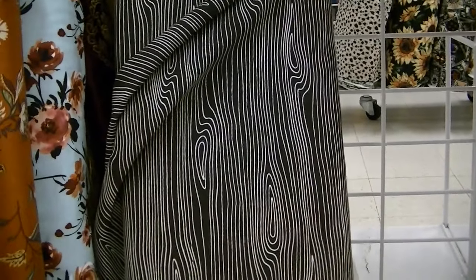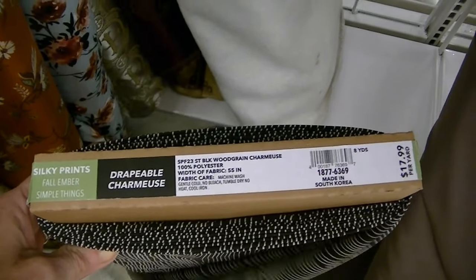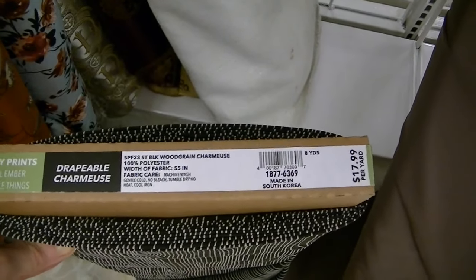And then this one's cool. It kind of reminds me, the camera might be going crazy on it, like a wood grain, black and white. And it's the Simple Things collection. Oh, it is wood grain. I did good.